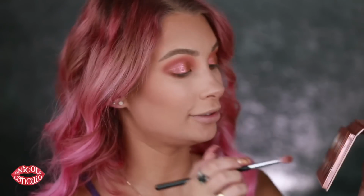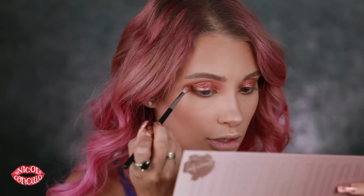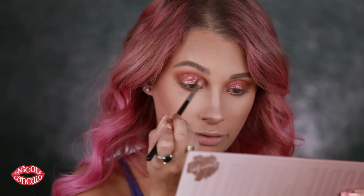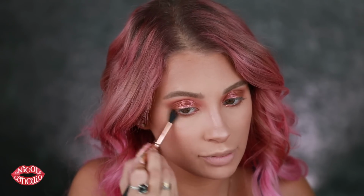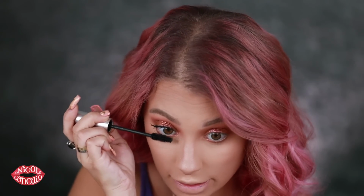I feel like everything is so pretty. I don't know what else to do. It's just so pretty. I'm gonna take the shade Butt Naked again, and I'm just going to fluff it in. Laura did such a good job on this palette. Oh my god. And then for mascara, I'm going to be using the Milk Makeup Kush mascara. And just add some of that mascara. And then I'm going to add to the bottom lashes as well.